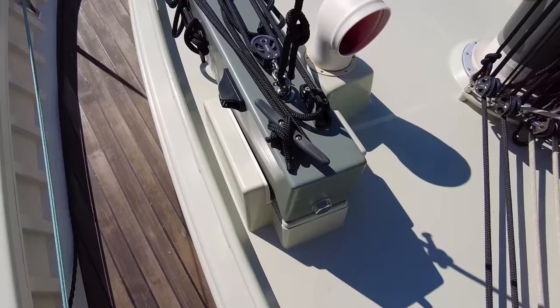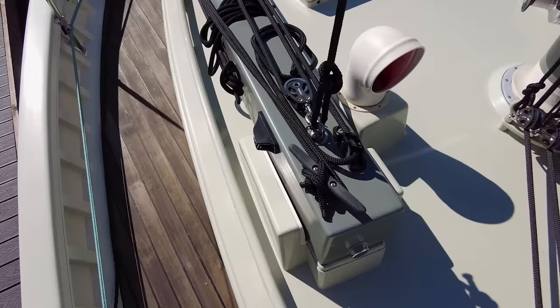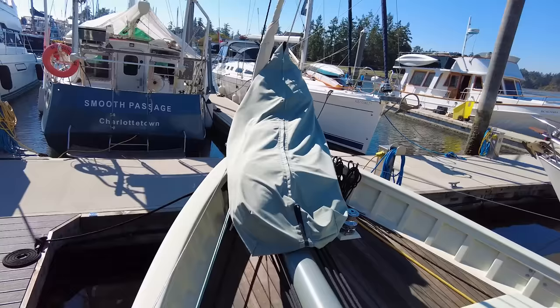Just to port and forward of the mast is the retractable bowsprit, so that's really cool. You don't see that too often in wooden boats. So you can save on mooring fees when you're at the dock. Hank on staysail right there, roller furling headsail.